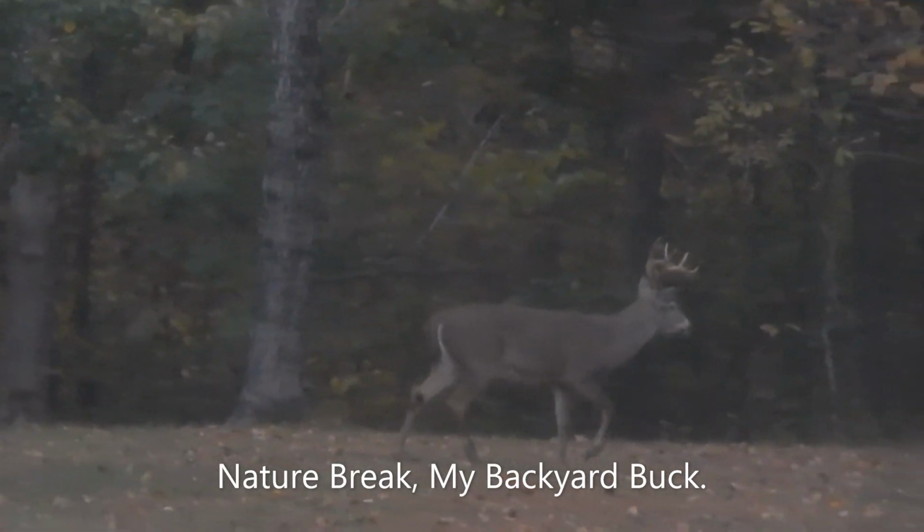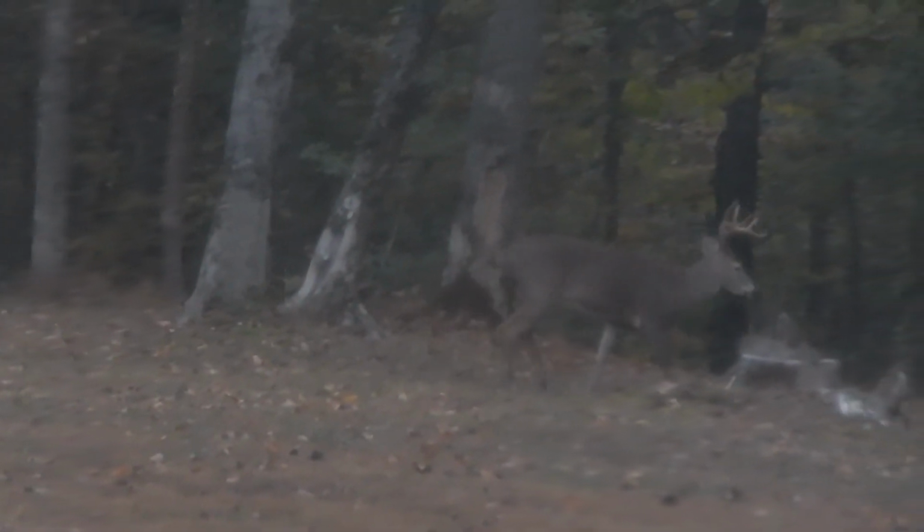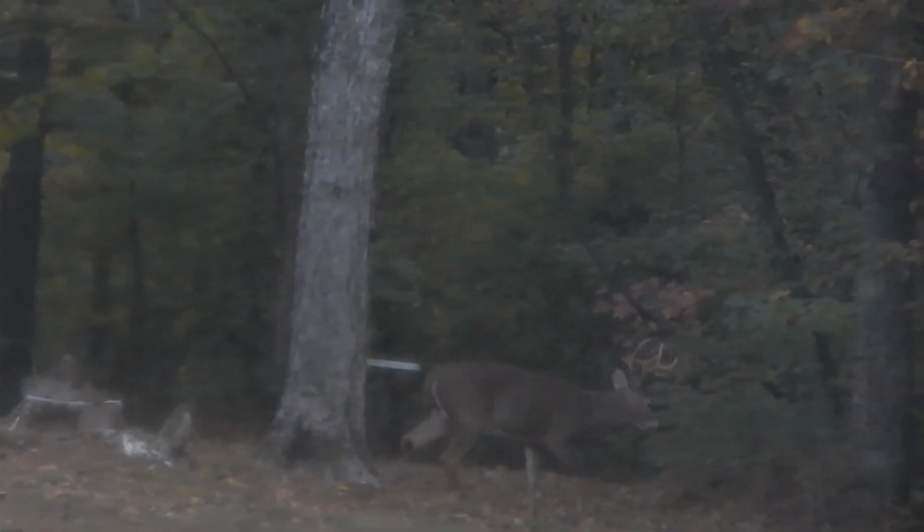A little backyard buck. Little Spiker eating pears. There he goes.